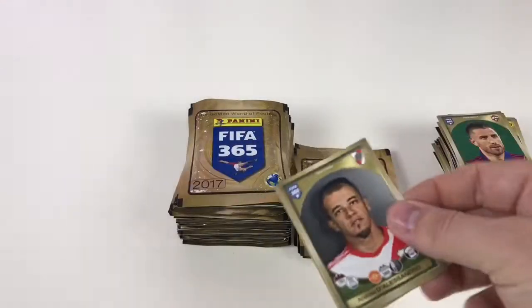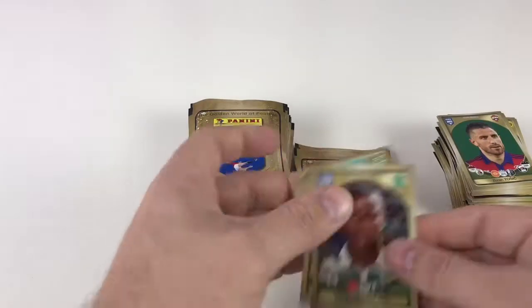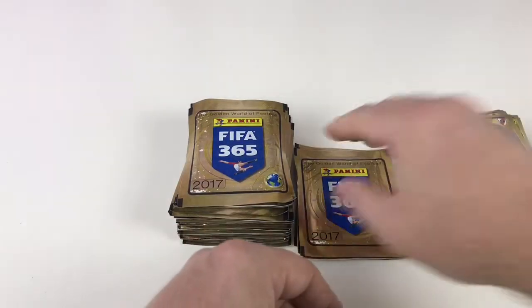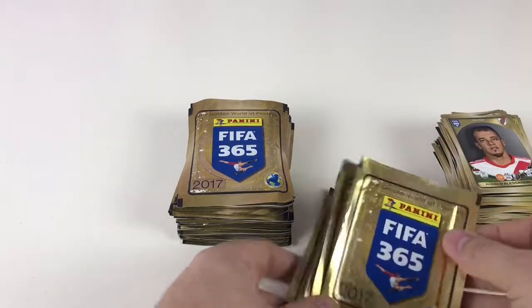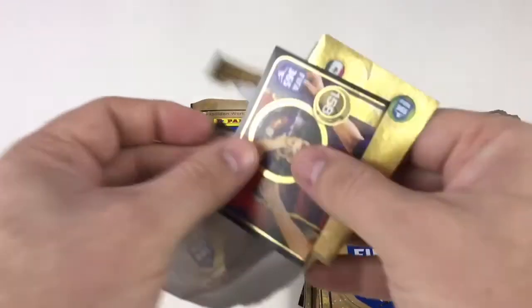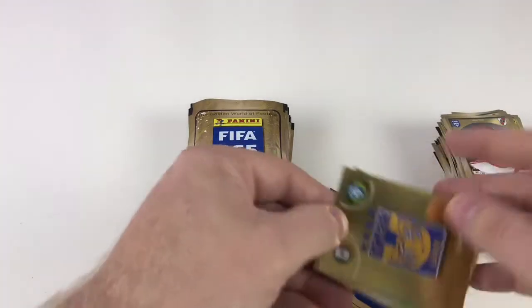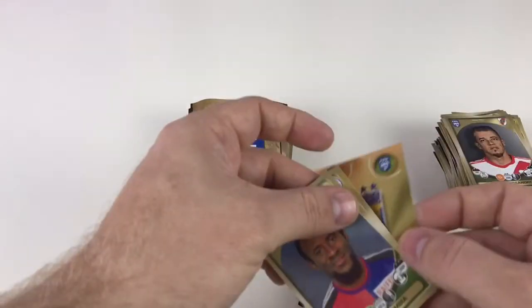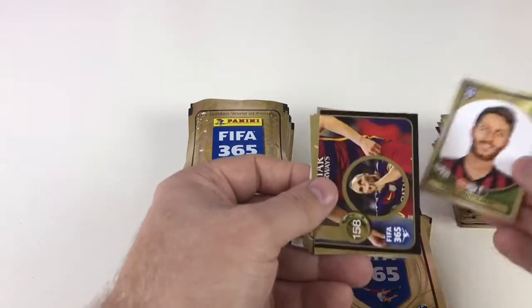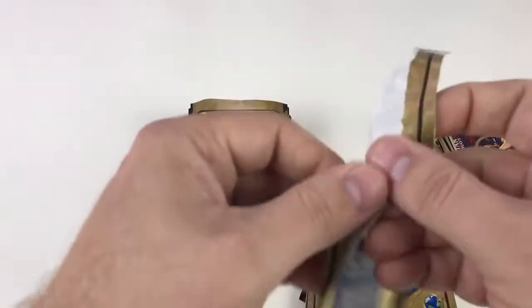Right. There we go. Manuel Neuer, shiny, that's nice, 2014. Shinji Kagawa. We've got, yeah, probably about six, seven packets left of this box. Ooh, some good ones in here. We've got a two-part sticker there. That's cool. We've got Tigres UANL. That's very good. Jamie Vardy. So yeah, some good stickers in that packet. I can't wait actually to stick these in. It's going to look awesome in the album.